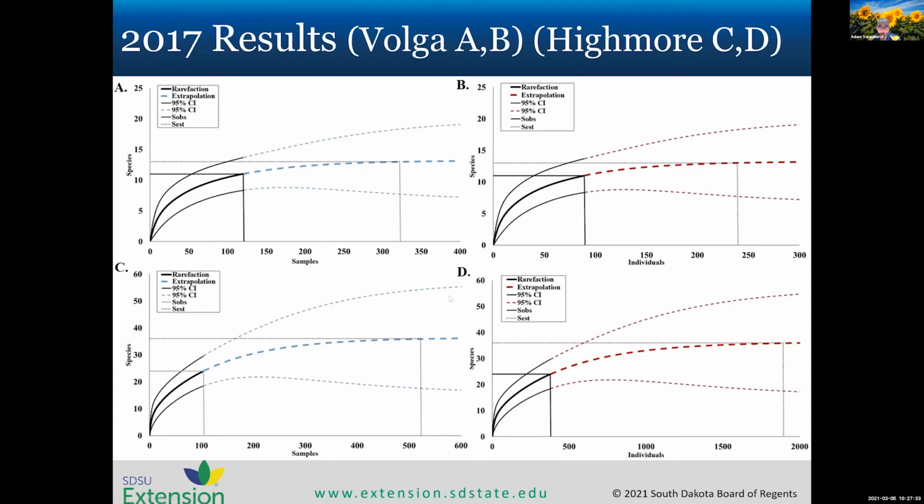Our 2017 results, again, the Volga location's up on top and Highmore's down here on the bottom. In 2017, we saw 11 species at the Volga location. We could have maybe gotten up to somewhere around 14. So again, at the Volga location, we probably had a pretty good sample size and collected enough individuals to see what species were present. However, if we look at our Highmore location, we collected about 25 species.